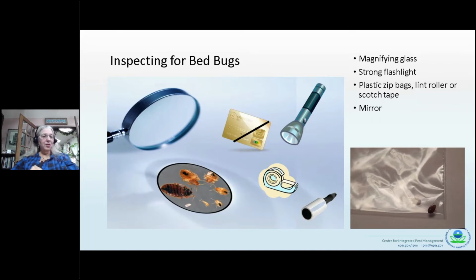Have some plastic zip-top bags handy for collecting specimens. Using tape or a sticky lint roller makes it easier to catch the bedbugs and then seal them in the plastic bag.